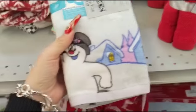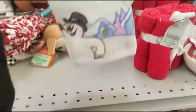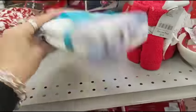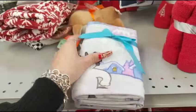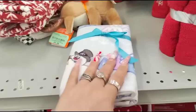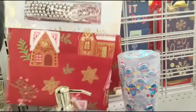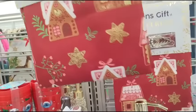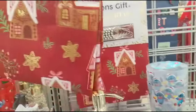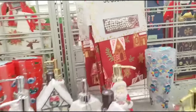All right, I have not seen this. This is actual Frosty the Snowman authentic towels for $7.99. Those are adorable. Never even saw these. That stinks. I would have loved to have had these. Look at you guys. I still have the gingerbread. These are so nice with the hooks. $10.99. Love that look. Love it.